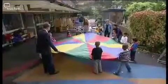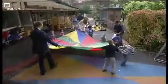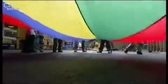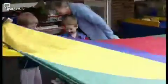1, 2, 3, go. Oh, the games this morning, we played the name game, so that was focusing on new children, and also really good listening, so children whose names were called could run under the parachute. Keeping the ball on the parachute, that's really about working together, having a look at where the ball is, and moving the parachute in unison.